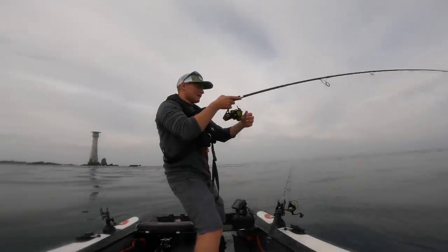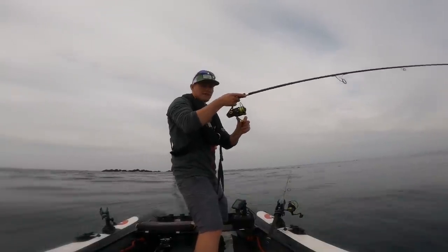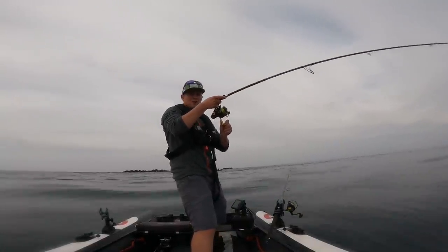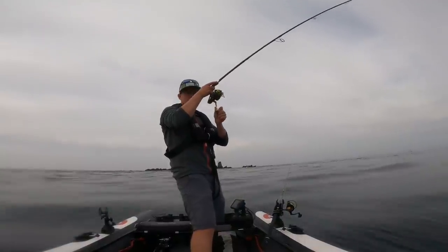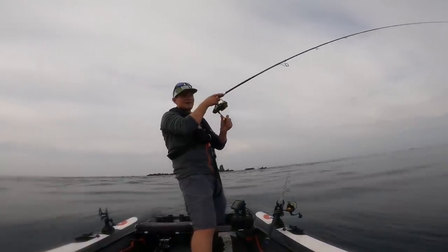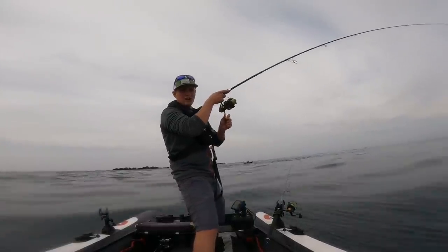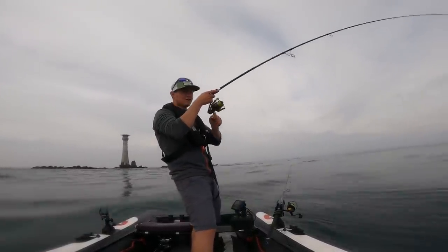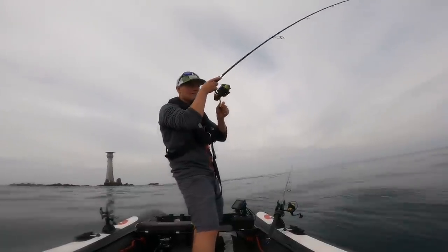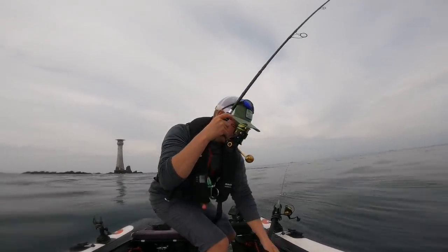Well, first take at the Eddystone, and it was an absolute screamer. I've just come over a shallow bit of reef and hit into a really good fish here. Praying I can land this, because it feels like a really, really good fish. Wow. Oh, tremendous run there. I'm not really sure what it is. It could be a big pollock, but it followed it all the way up from about 30 metres to about 10 metres below the boat. Nice bass. Right, let's get that net ready.